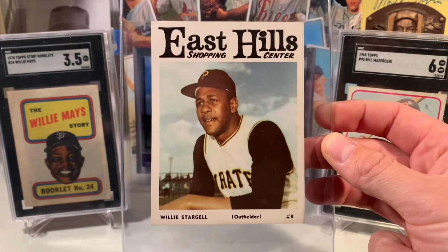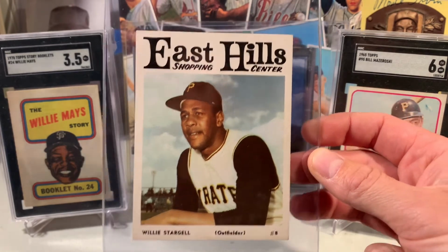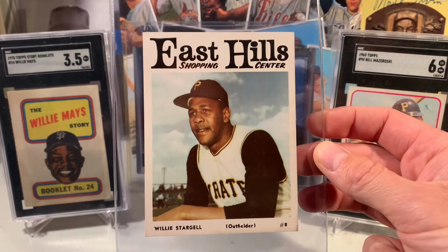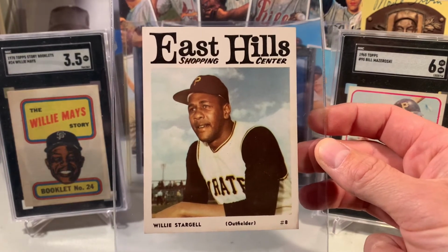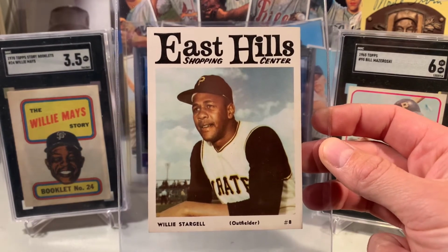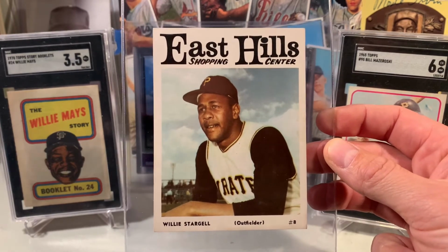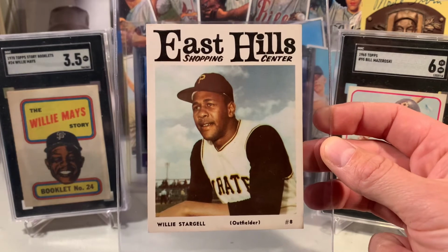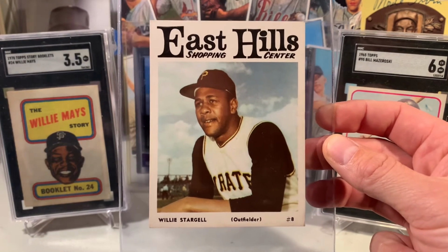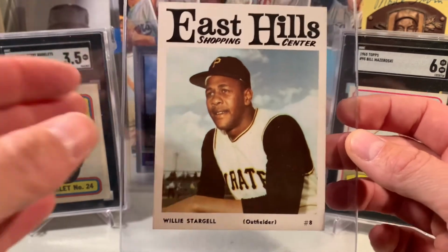So Clemente was number 21, Stargell's 8. Mazeroski's in the set too, though I forget what his number is. Anyways, I would like to get some more cards from the set, but this is the one that I do have because I really have an appreciation for Willie Stargell. An incredible player, Hall of Famer. Doesn't get the hobby love that Clemente does, for example, but Stargell was an MVP, NLCS MVP, and a World Series MVP. I'd say he's a pretty clutch player. But anyways, back to the card.